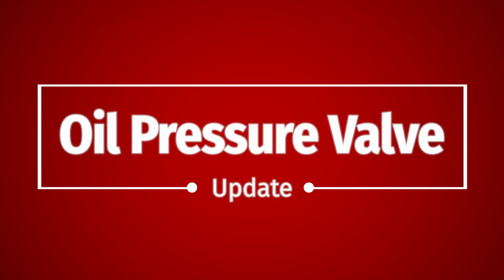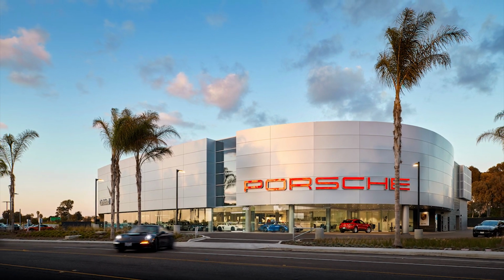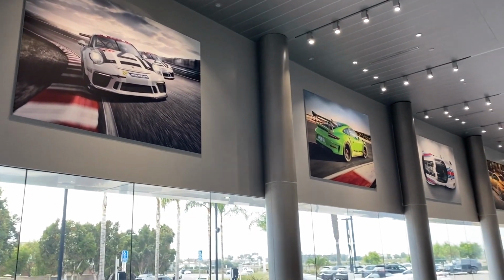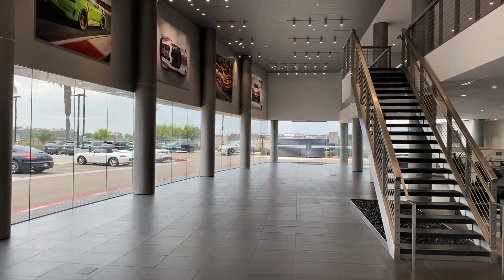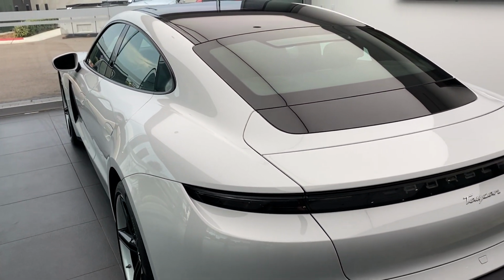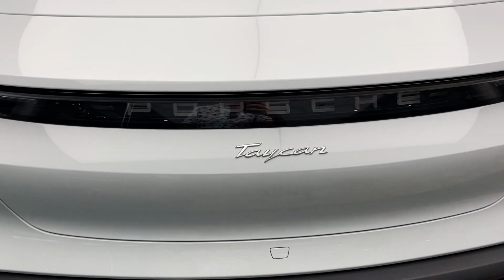The oil pressure relief valve spring just arrived from Germany. Let's go to the dealer and pick it up. On my way to the parts department, I could not help but notice the continued lack of Porsches at the Porsche dealer. I did happen to stumble across Hannibal Lecter's bathroom and found this all-electric tucked away in there.